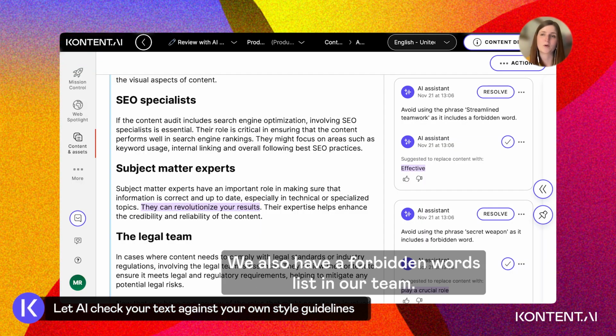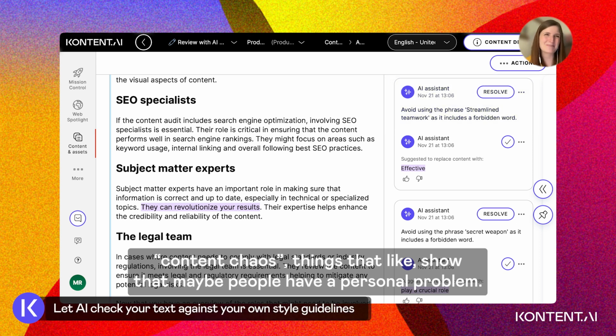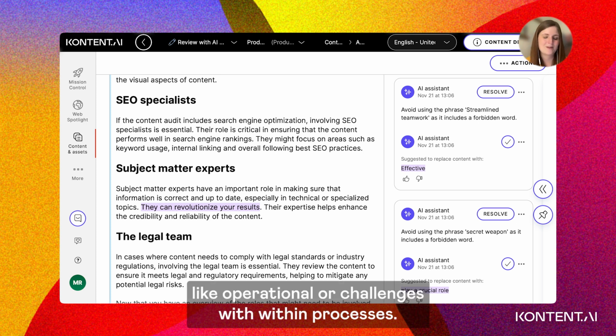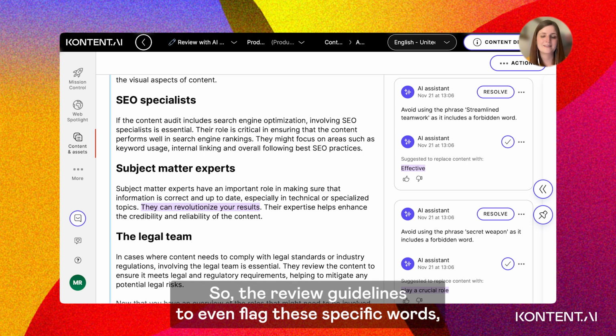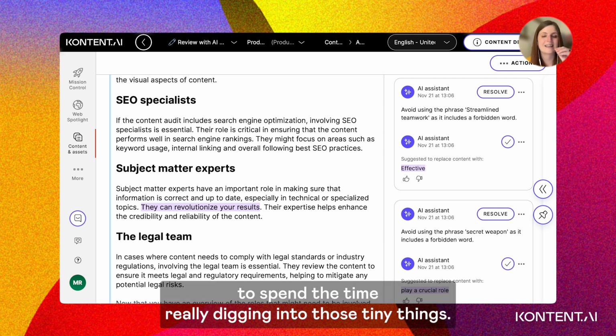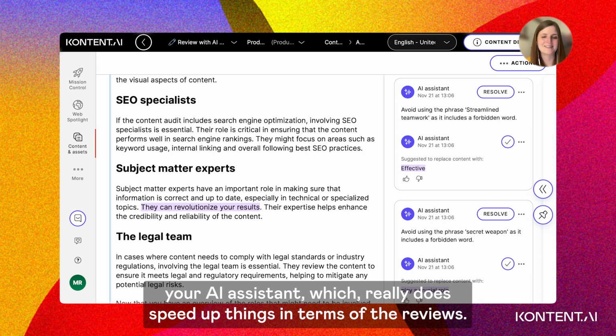We also have a forbidden words list in our team. So things like the word struggling or overwhelming, content chaos, things that show that maybe people have a personal problem. We want to really focus more on operational challenges within processes. So the review guidelines even flag these specific words, which is nice because then you don't have to spend the time really digging into those tiny things. You have a person checking on your forbidden words for you, basically your AI assistant, which really does speed up things in terms of the reviews.